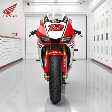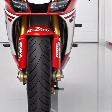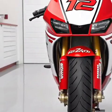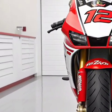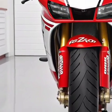Painted in a stunning red, white, and black MotoGP-inspired livery, this motorcycle is not just a vehicle. It is a statement, a dream on two wheels, and a collector's fantasy. In this article, we'll dive deep into every aspect of the RC213V-S, exploring its origin, design, performance, exclusivity, and why it has earned the crown as Japan's most expensive motorcycle.